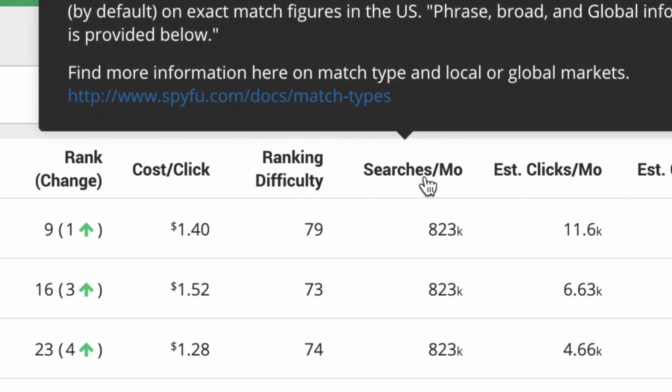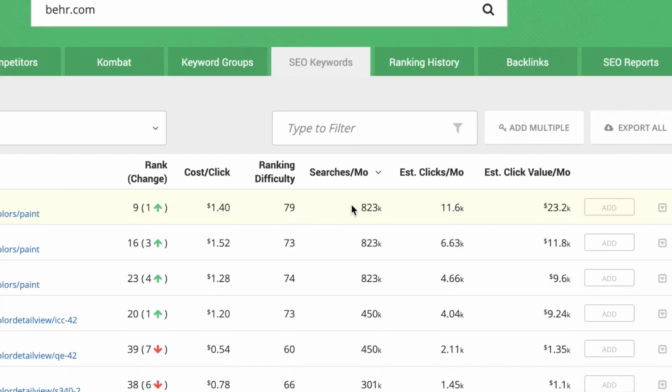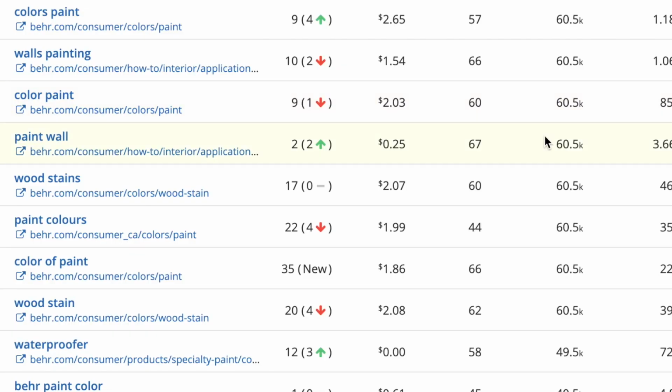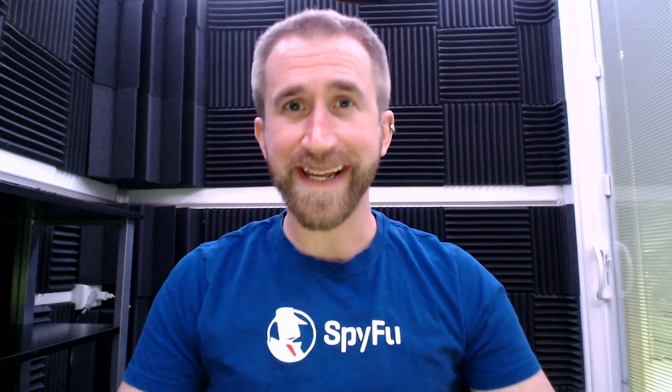The stats that are probably the most important to you today are the searches per month and the ranking difficulty. So let's click on the searches per month title to sort it by highly searched keywords. What you want to find are those keywords that are searched for a lot, but have a relatively low ranking difficulty. Makes sense, right? These are the keywords that a lot of people are looking for right now, but are not highly sought after by strong competitors. Here's your opportunity to swoop in and get ranked on some of those keywords before your competition finds out about them.